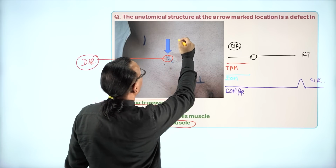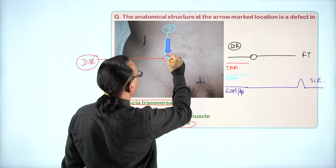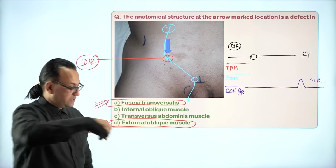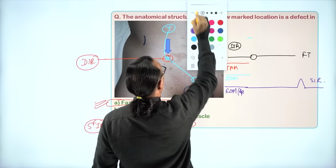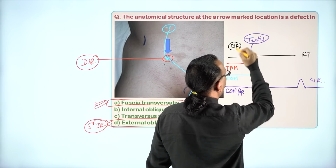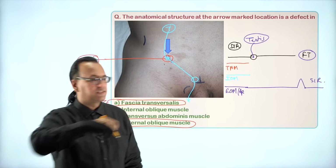As you follow the testis, you will see the testis has to migrate from the deep inguinal ring, through the inguinal canal, and then the superficial inguinal ring, and then come into the scrotum. So as the testis, say this is, take some dark color, as you follow the testis, it is entering the deep inguinal ring, which is a defect in the fascia transversalis.